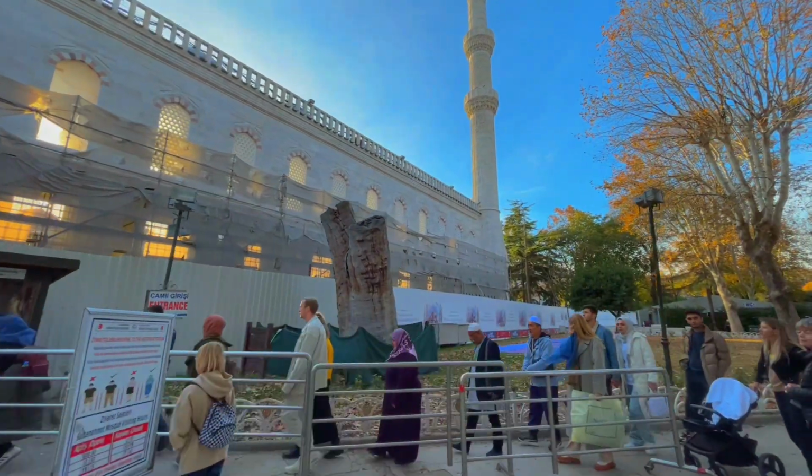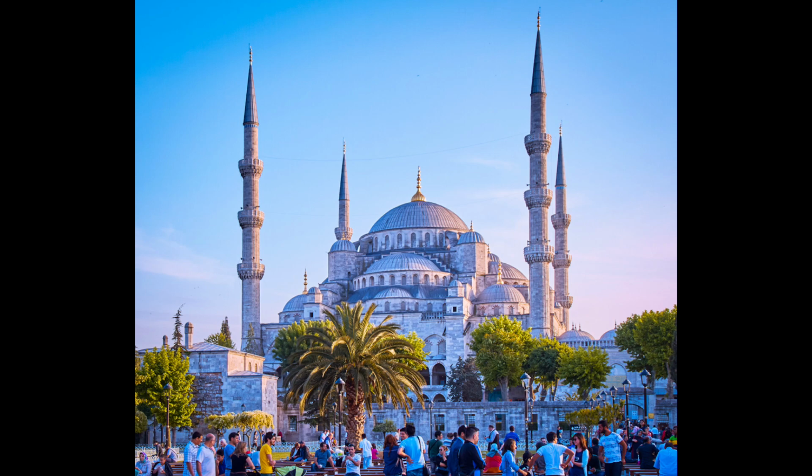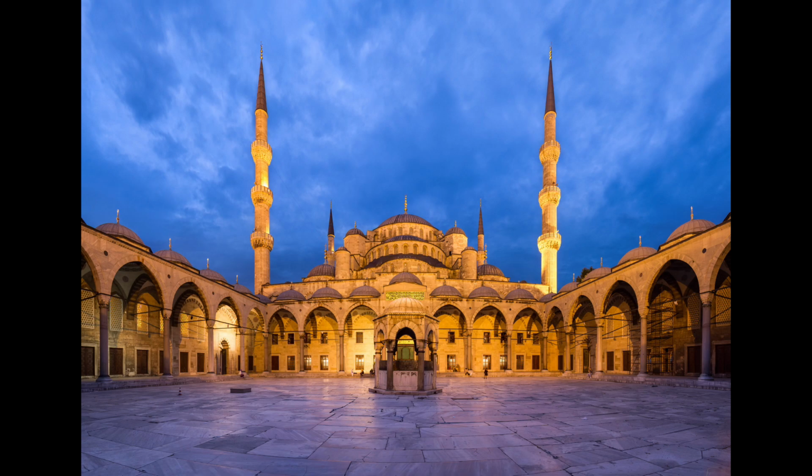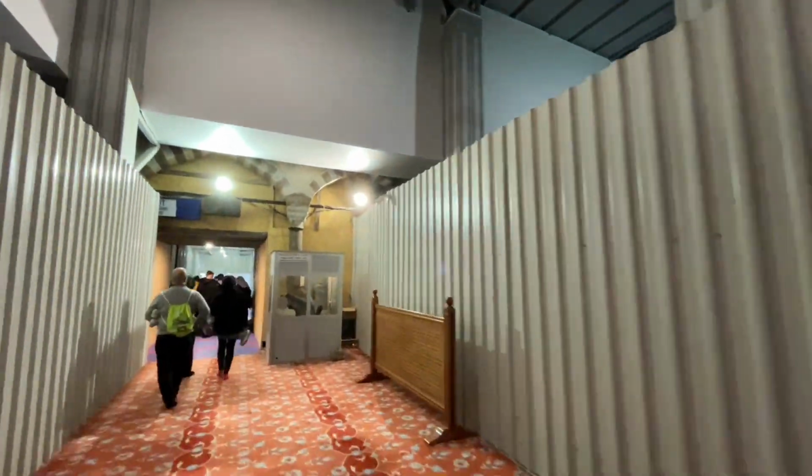When I visited Istanbul, there was construction going on at Blue Mosque, so I could not see most of the beautiful things, but I'm attaching photos that I've collected from Wikipedia to show you how beautiful it originally is. I'm sure that it is going to look more amazing after the reconstruction.